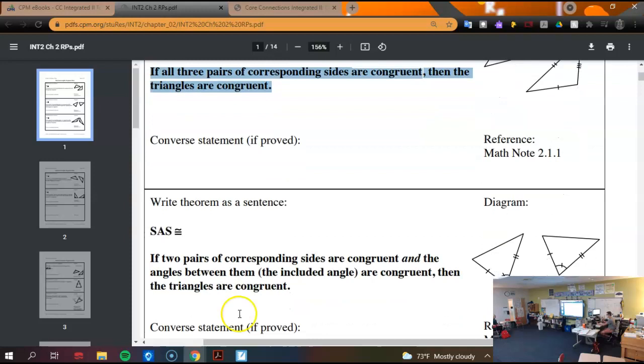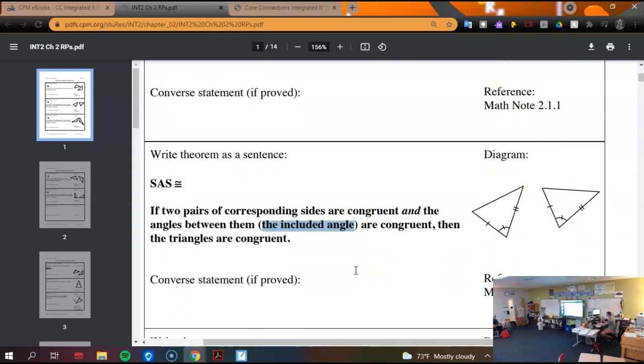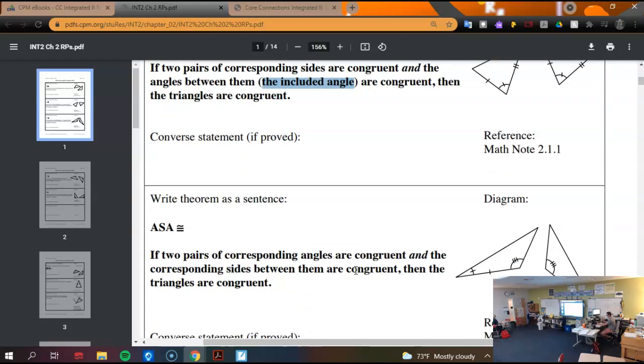So side, angle, side, we made sure we had the included, right? Same thing with angle, side, angle. Before we start using these today, I just wanted to make sure that we all agree. Angle, side, angle needs to be specific, that the side is between the congruent angles. Now, order pretty much tells us that, as long as we keep track of our order correctly.